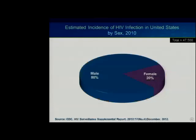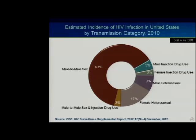Who's getting HIV? Well, you can see that this male-to-female distribution is skewed even more in recent years. About 4 out of 5 people acquiring HIV are males. Looking at risk factor acquisition, again, this is skewed even further toward male-to-male sex. Almost 2/3 of people acquiring HIV now are acquiring it through male-to-male sex. Again, the female heterosexual is close to 20%, approximately 1 out of 5.